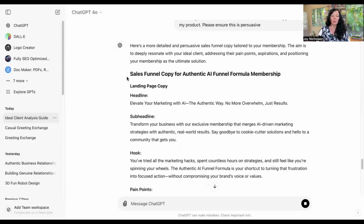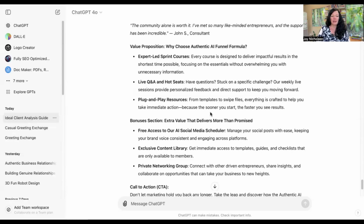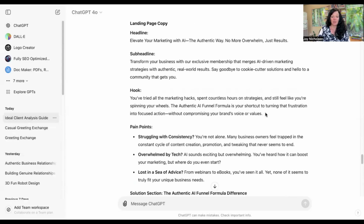You hook them in with the headline. I would do a better headline like that. And then again, you can just go back to ChatGPT and say, hey, listen, this headline sucks, I don't like it. Please act like an award-winning copywriter and create a better headline, or something like that. And then you just carry on back and forth with ChatGPT. And you can see here, it really created much better copy the second time around.